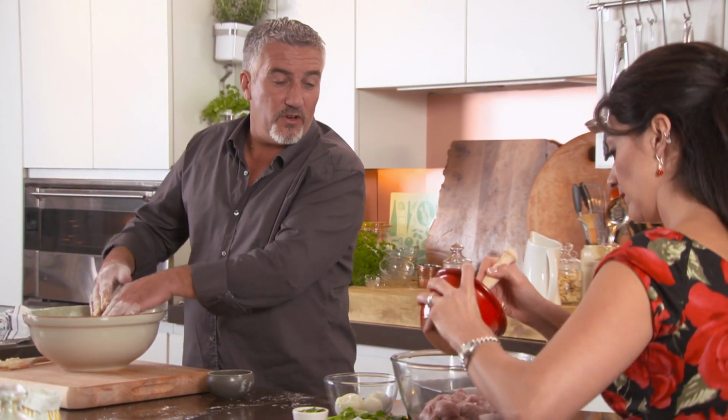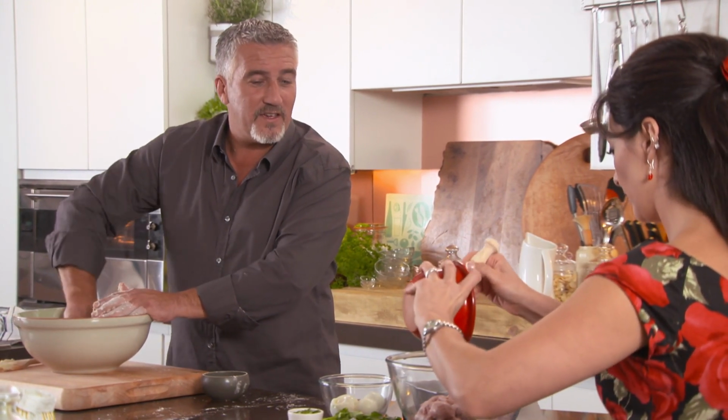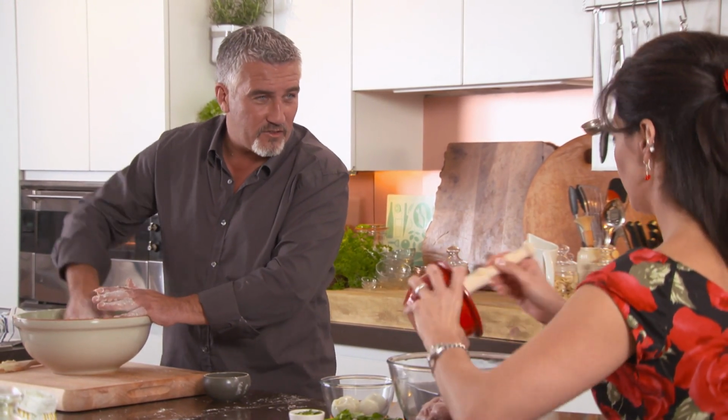Shall I get on with the mixing with this? Yeah, please. You've got the onions, you've got the sausage meat, you're going to have your sausage. You've got the ground coriander seeds, coriander seed and the fresh coriander as well.